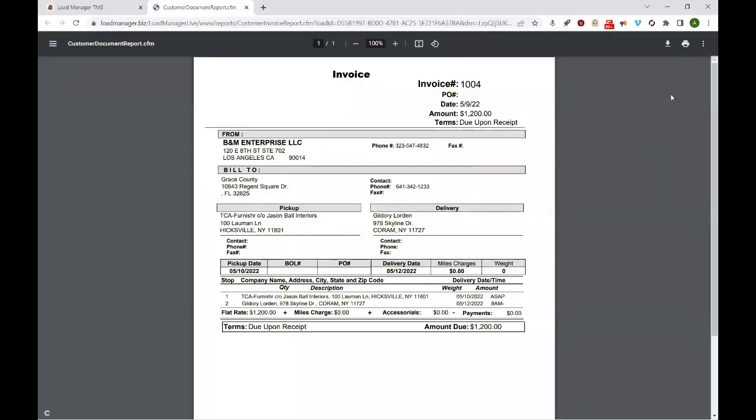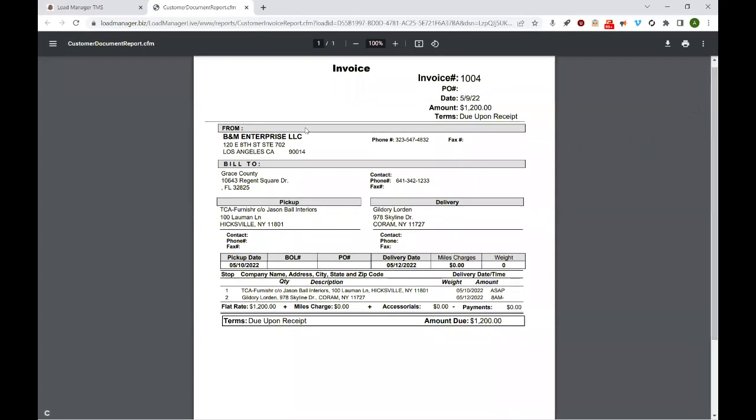So here I've gone ahead and I've clicked on invoice, and you'll see that it provides not my company's name, but my client, B&M's Enterprises, because this is their load that we're dispatching on their behalf. Grace County is their customer, and we're sending an invoice on their behalf.